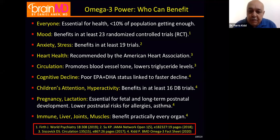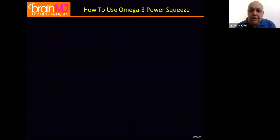So pregnancy and lactation are especially important. And women all around the world deliver EPA and DHA to their offspring through breastfeeding. And kids who are born deficient in omega-3 have risks for all sorts of brain and behavioral problems all the way through life. And then the omega-3s improve practically every organ that they've been looked at in clinical trials, including bone, by the way. Immune system, liver, joints, muscles, bone, practically every organ. So the omega-3 power supplements are foundational. So you can either take the emulsion, or if you wish, you can take the omega-3 power soft gels. The 2 formulas are practically identical.